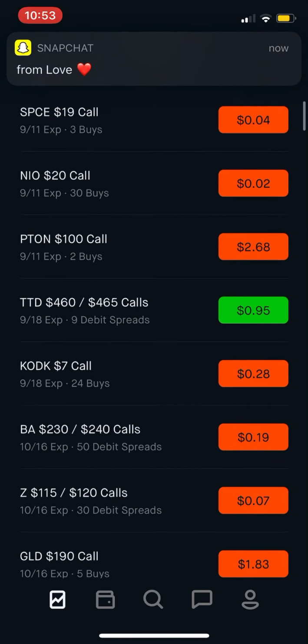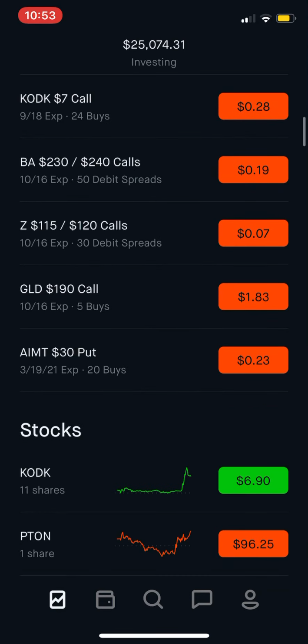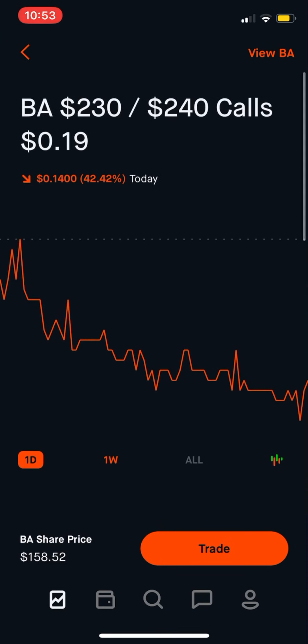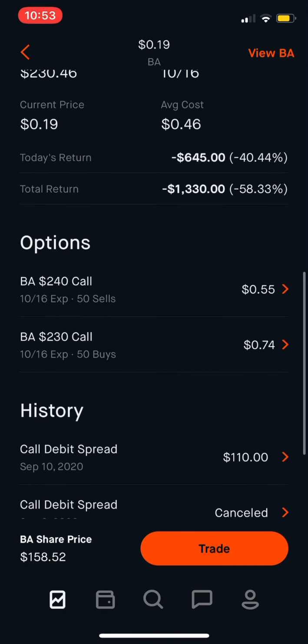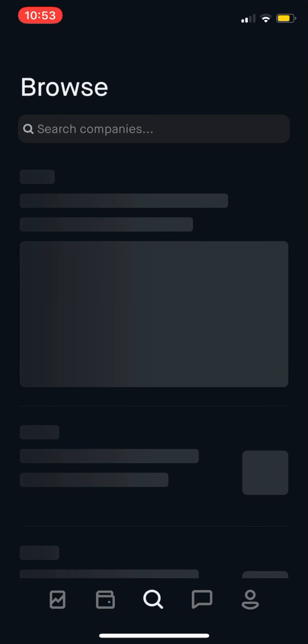These right here are a few of the debit spreads on my watch list right now. A lot of these are expiring today. We got a lot of these 10-16 debit spreads. We're down quite a bit, but still not worried because we got long positions on here. But anyways, let's get into it.